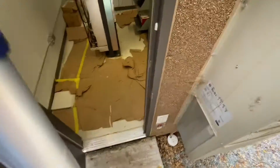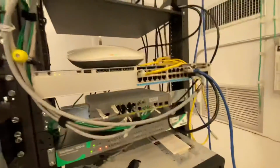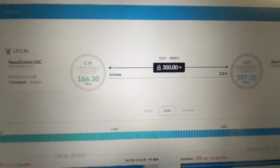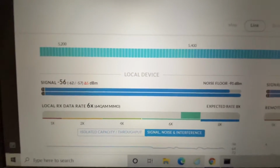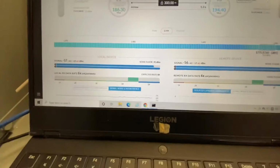So let's go see what we got. So we know the radio came up, like I said, before I can strap it up, it's associated. So here's our switch, 9300, bandwidth coming in on 24. Our new bridge is on 23. So here we got data rate of 180, 190. We got a signal strength of 55, 56 going on with this link.